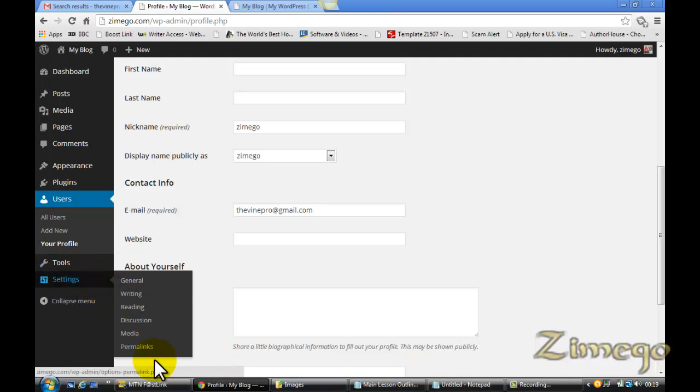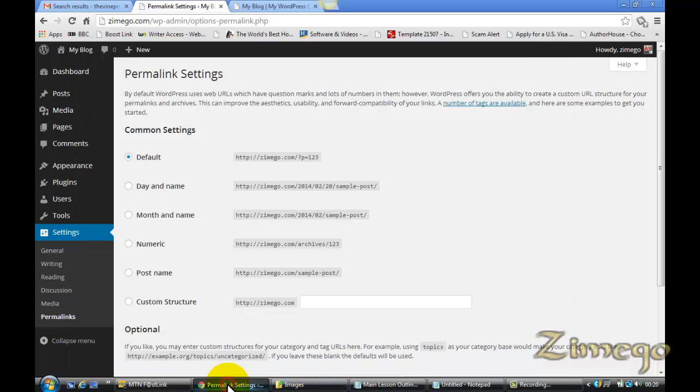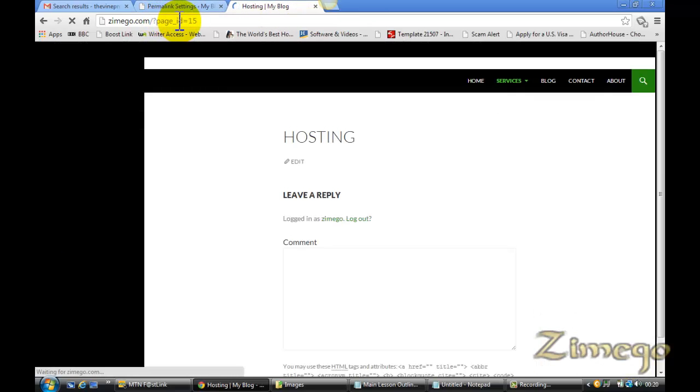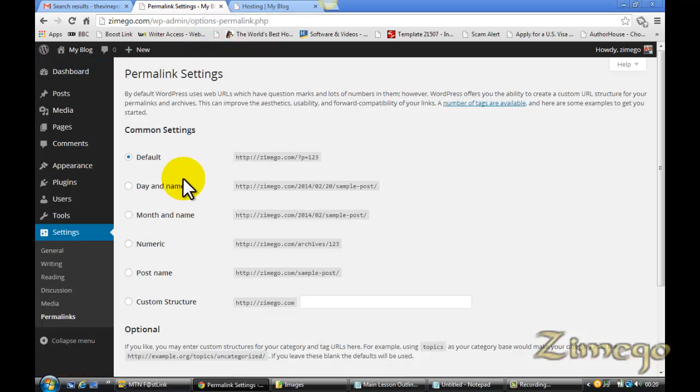So now we want to make our permalinks search engine friendly. So we go to settings, go to permalinks. Settings, permalinks. We want to make it search engine friendly. Now I see the default. Let's click this hosting, for example. Look at what you see here. You see page underscore ID is equal to 15. It's not search engine friendly. That's because that's the default.